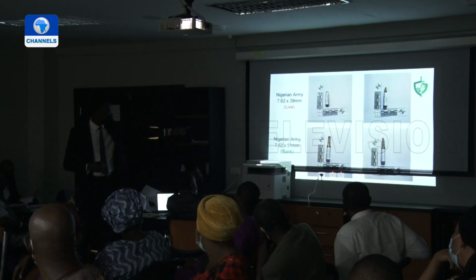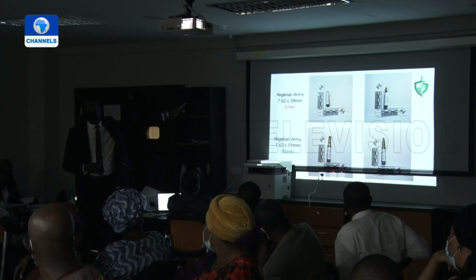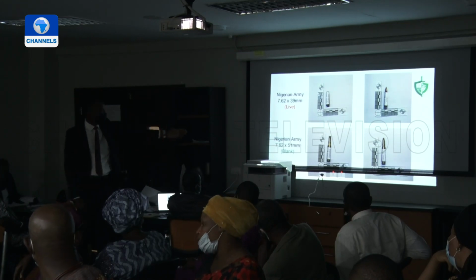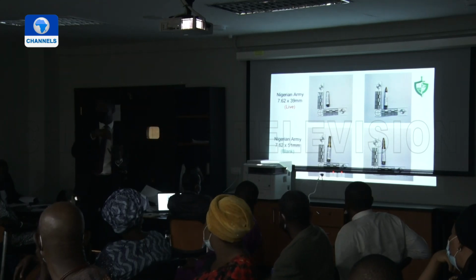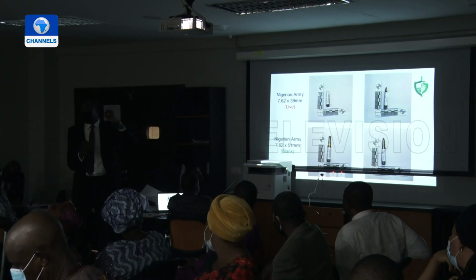The first one is fired. You can see the tip on the top left corner. There is no projectile because it has already been fired. On the top right corner, that's a complete round. On the bottom left corner, you can see a blank round that has been fired. The blank round is simply the hot accelerants and gases; it doesn't actually have a projectile. It's just crimped on the top.